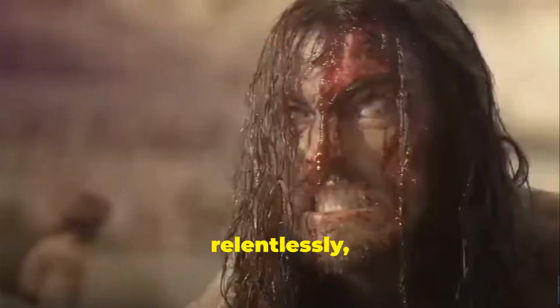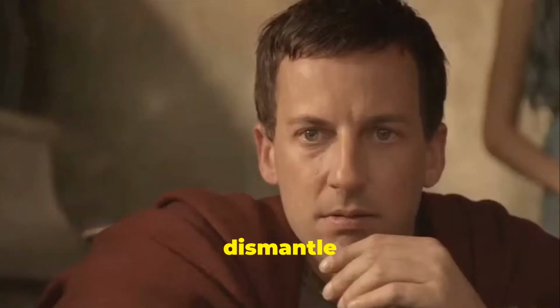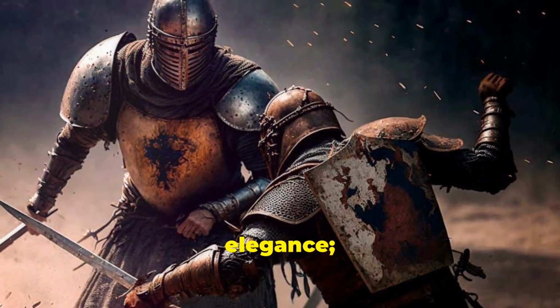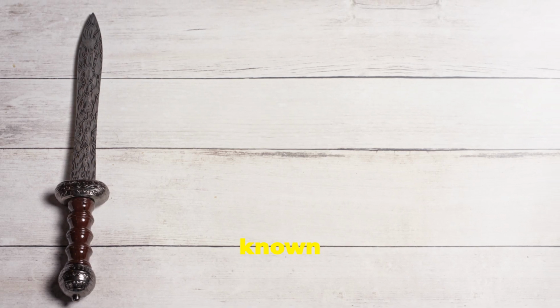They trained relentlessly, mastering close combat, learning to parry, thrust, and dismantle an opponent before they even knew what hit them. The gladius wasn't about elegance, it was about efficiency. It was about getting the job done quickly, so you could move on to conquering the known world.